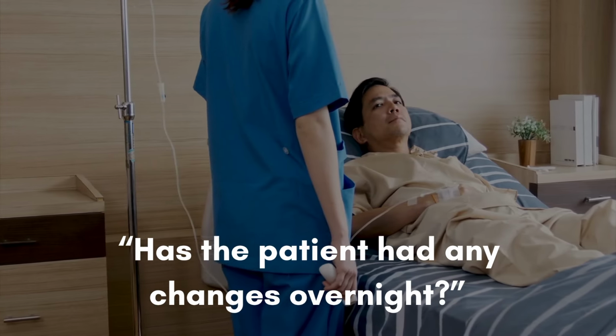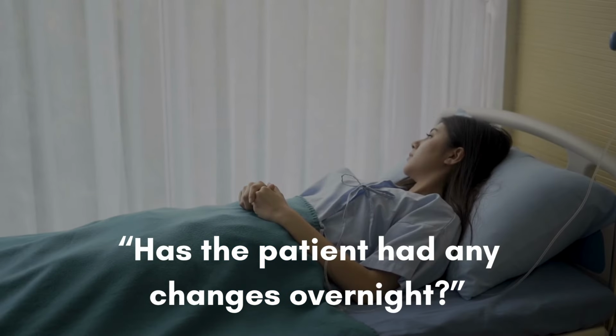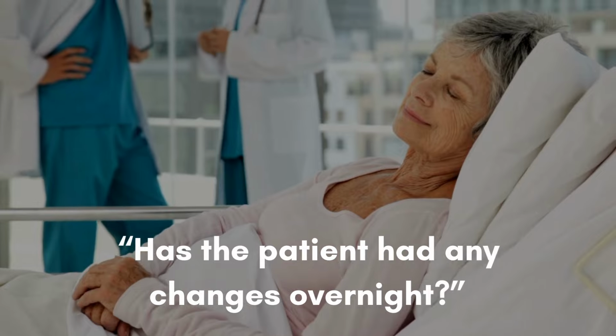Has the patient had any changes overnight? This phrase helps you find out if anything important has happened during the night shift. You're asking about physical, emotional, or behavioral changes.